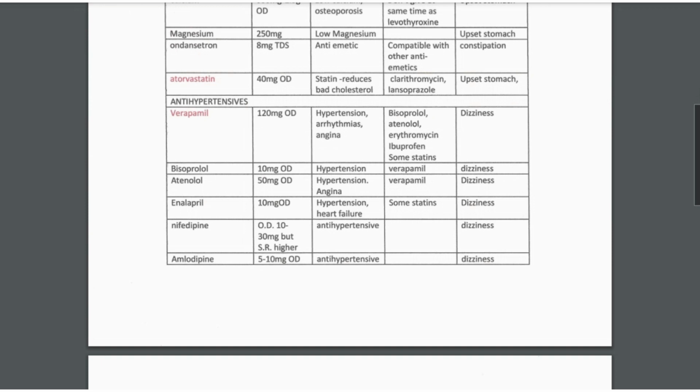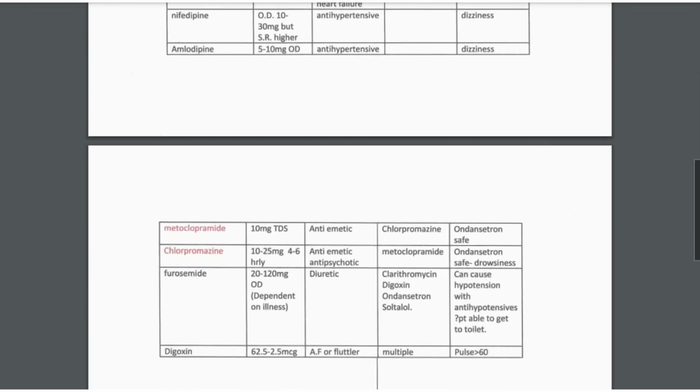Atenolol, it's 50 milligrams daily. It's for hypertension and for angina. It counteracts with verapamil, causes dizziness. Enalapril 10 milligrams for hypertension and heart failure. You don't give it with some statin medication, it causes dizziness. Nifedipine is 10 to 30 milligrams depending, so it's an antihypertensive as well. It causes dizziness. Amlodipine is 5 to 10 milligrams, is an antihypertensive, causes dizziness.